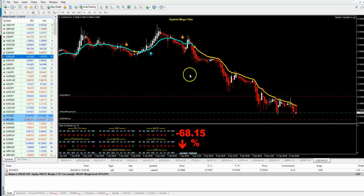We are taking a new challenge here with Trendy Trader, how to use it and how to make money with a small account. I opened this new account here with only $500 15 minutes ago, and I opened, I don't know, 10, 12 pairs, and I will update you with results. Now we have only one trade, Canadian Swiss franc. It is not in the money at the moment. We are using a very small lot size, 0.05, because we have a very low balance, but I will prove here that also with small accounts you can make money.